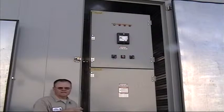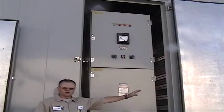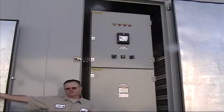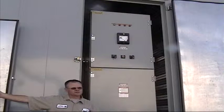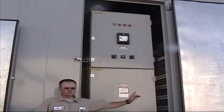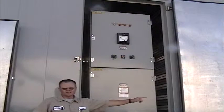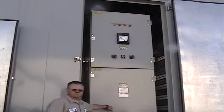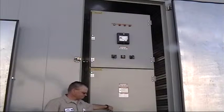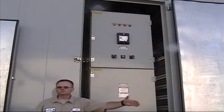When you lose utility, it goes into a transfer type mode. The switchgear will send a start signal to our engine. It'll fire it up. When it senses it's at rated frequency and voltage, the switchgear gets a signal from our engine to tell it to go ahead and transfer. Once it gets that signal to transfer, it closes this breaker. During the outage, this breaker stays closed, supplying the load.